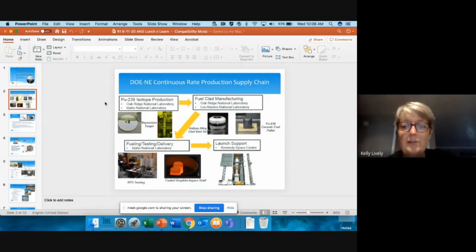INL is involved because we handle the radioactive fuel and we assemble the nuclear power systems, one of which you see there in the lower left-hand corner. That's the one in particular that I'm going to be talking about today. It is a multi-mission radioisotope thermoelectric generator. We refer to it as the MMRTG.